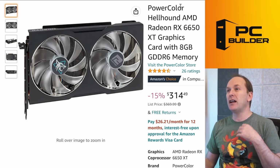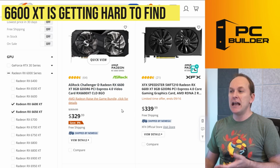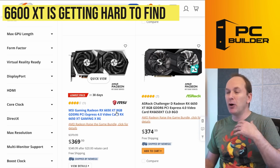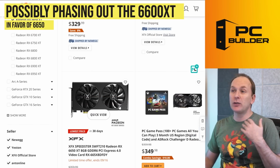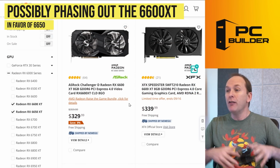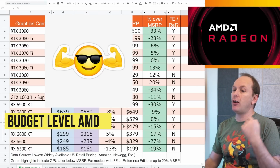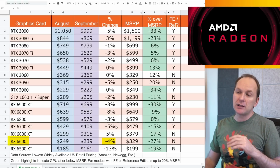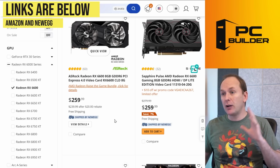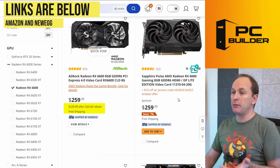It is interesting to note that in a lot of the Newegg listings, I'm seeing that the 6600 XT is just absolutely disappearing. They actually have very few listings left, and mostly it's a 6650 XT. So I'm going to be interested to see if what they're doing is actually phasing out the older model for the 6650. At the low end, which is actually still great performance, we've got the RX 6600 down $10 to $239. Again, most of these can be found on either Amazon or Newegg. Here's one at Newegg with a good discount on it and promo codes.